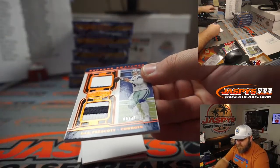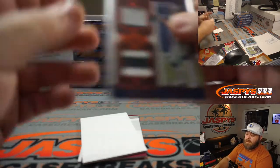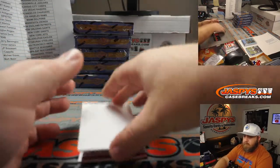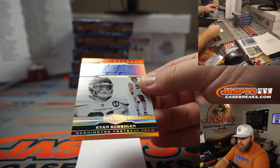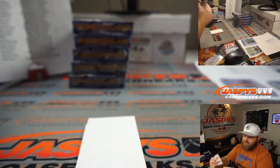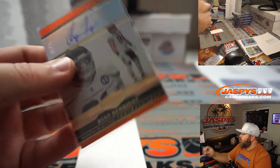We've got Dak Prescott, 6 out of 35. Two colors on the top, two colors on the bottom. Cowboys, John Hooten. And for the Washington football team, Ryan Kerrigan, 1 out of 75. I like him a lot. Mark Majeure.